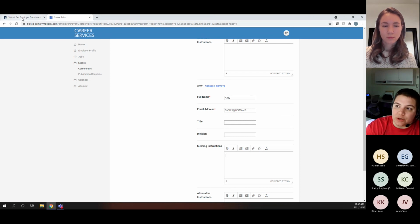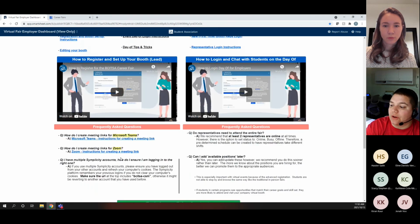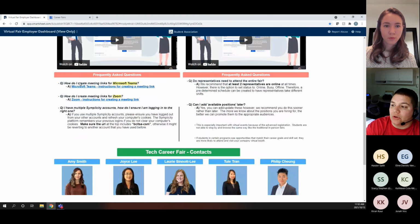On the virtual employer dashboard, we do have a couple of frequently asked questions: how do you create meetings and how do you create links for Zoom? This way does teach you how to just download Microsoft Teams and be able to use the free version to create this for the day of the fair.